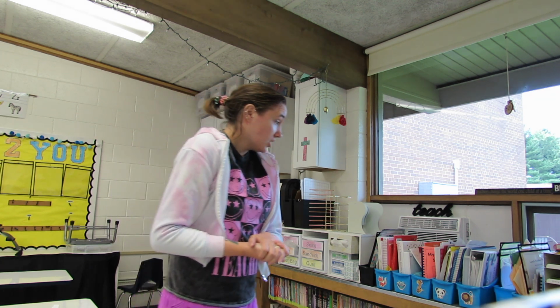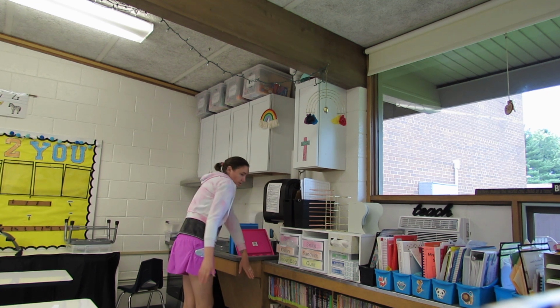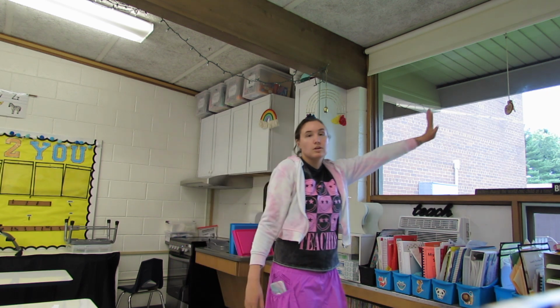So today we're going to take off all the books and we are going to paint it white. And just the wood part, we're not doing the sink, we're not doing the window part, just the shelves. So first, we got to take the books off.